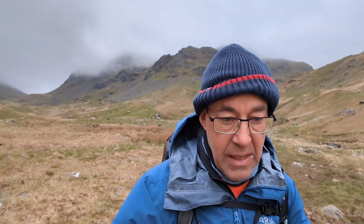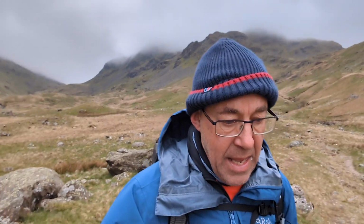Good morning. It's day 4. Very windy night. Quite cold as well. I was wearing everything and it was still a little bit cold at times. The mist has come right down, or the clouds have come right down, as you can see at the back there. So we got up early, packed up our tents, and then started the walk down from Grisdale Tarn to Patterdale.